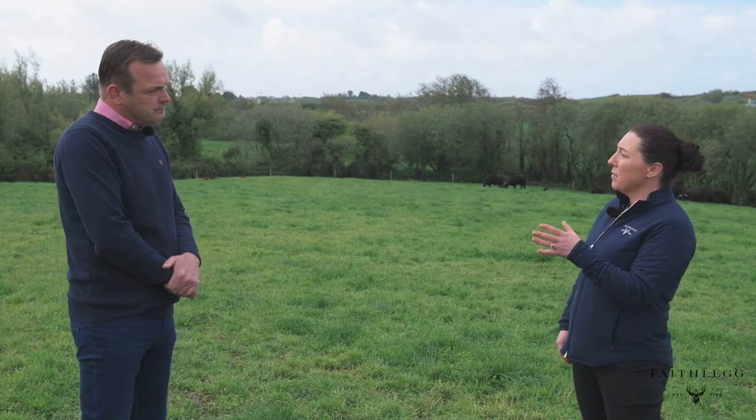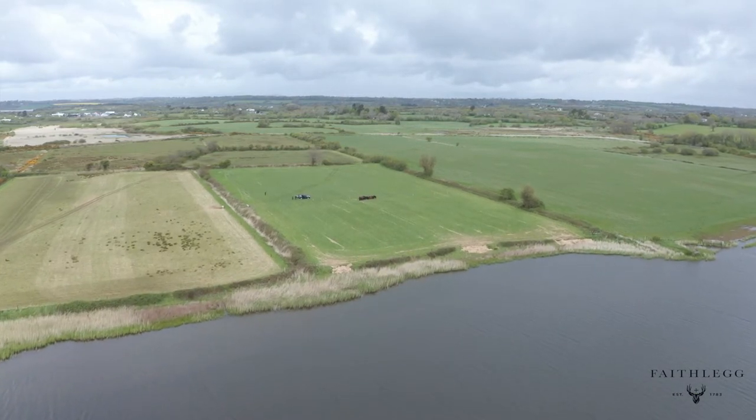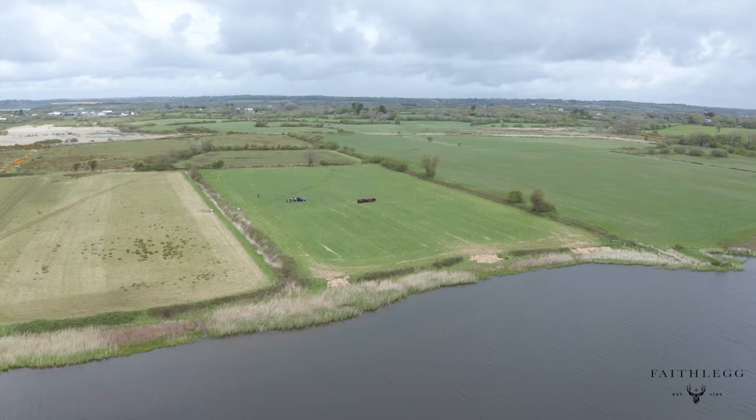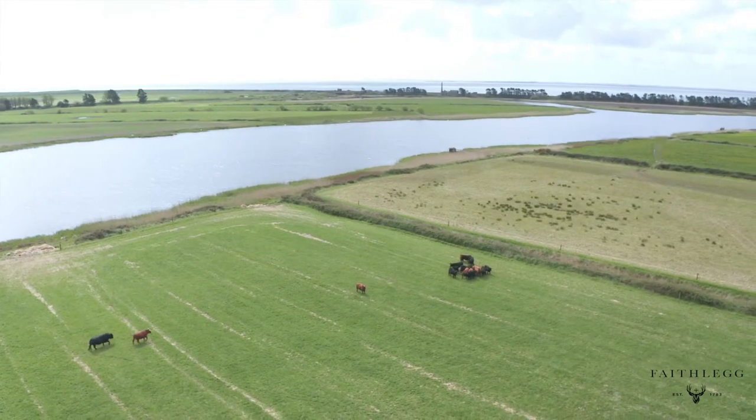And you have marsh animals as well? The Wexford slobs? Yeah, we have. I've just recently obtained some land down on the slobs. There's 17 acres of land down there, and I share that with the geese in the wintertime.